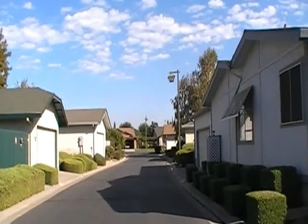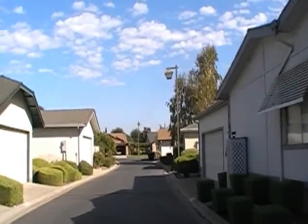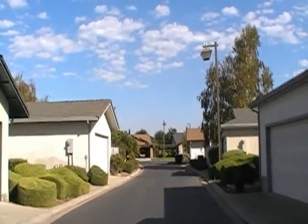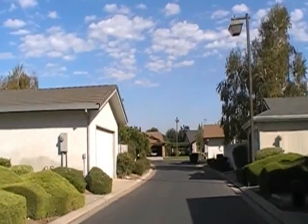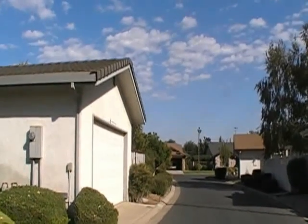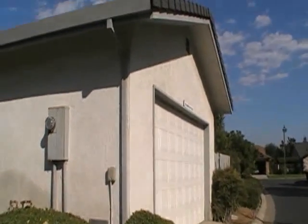So at this part of the little tour, we're not seeing the real beauty of the homes, but we're going to turn left just at this walkway, and we're going to walk up a part of the walkway that goes from one end of the community to the other.